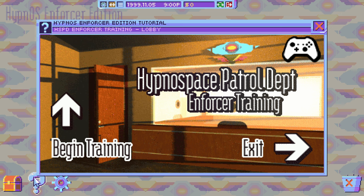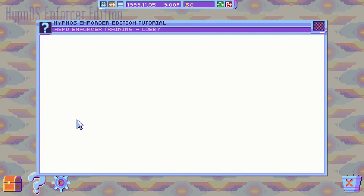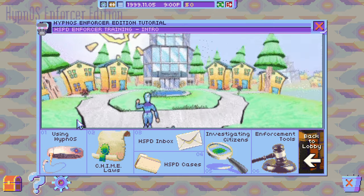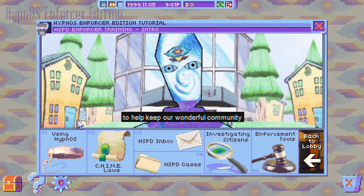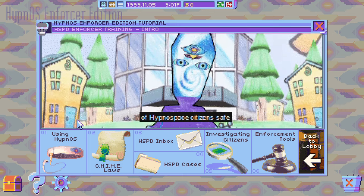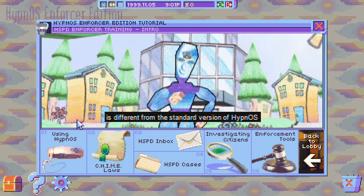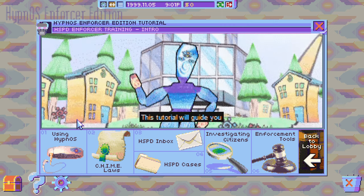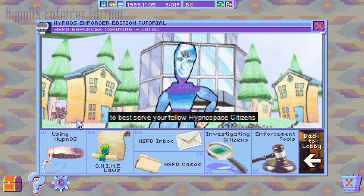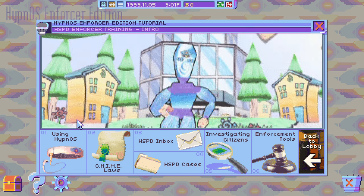Welcome to Hypnospace Patrol Department Enforcer Training. Hello, Mark. Thank you for volunteering to help keep our wonderful community of Hypnospace citizens safe. Hypno-S Enforcer Edition is different from the standard version of Hypno-S in several key areas. This tutorial will guide you through everything you need to know to best serve your fellow Hypnospace citizens and earn HypnoCoin along the way. Let's do this.